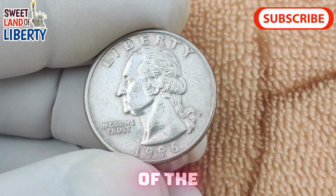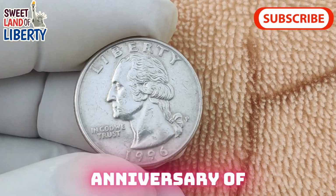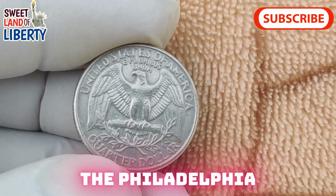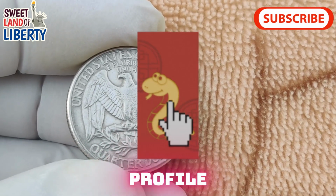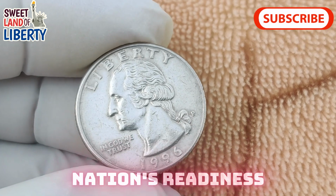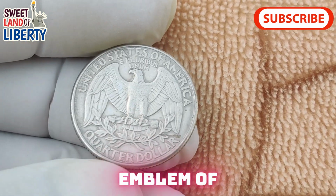Chapter 1: The Legacy of the Washington Quarter and the 1996 P coin. The Washington Quarter, first introduced in 1932, was designed to honor the 200th anniversary of George Washington's birth. It quickly became one of America's most beloved coins. The 1996 P quarter, struck at the Philadelphia Mint, carries forward this proud legacy with the classic image of Washington on its obverse, his dignified profile a symbol of leadership and enduring American values. The reverse side displays the iconic eagle clutching arrows and olive branches, symbolizing the nation's readiness for peace but strength in defense. This design has remained consistent, connecting generations of Americans through a small yet powerful emblem of history.